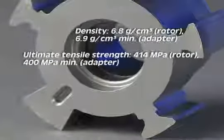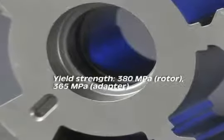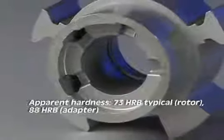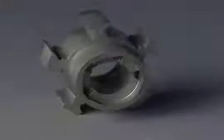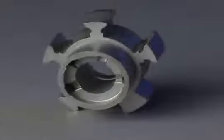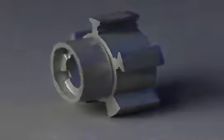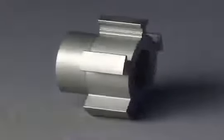The rotor is formed on a conventional press with 2 levels, after which it is sintered, sized, and ground with no further machining needed. The adapter is made in a CNC compaction press. The completed components are held together using adhesive as cross holes and other features are machined. The adhesive also acts to seal the joint between the parts.